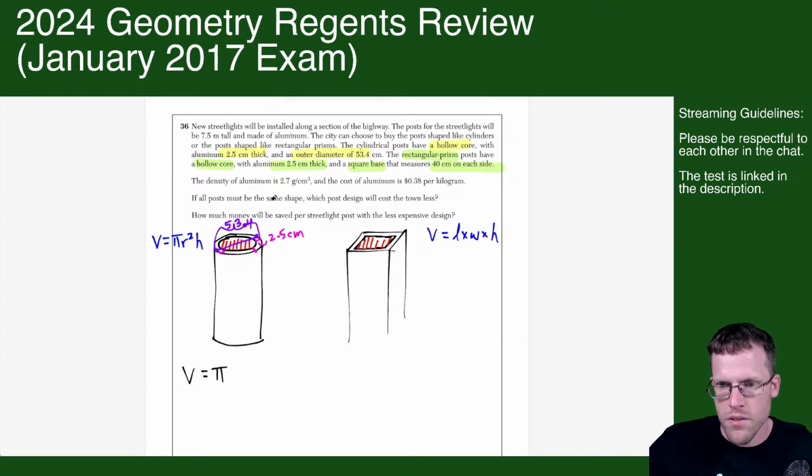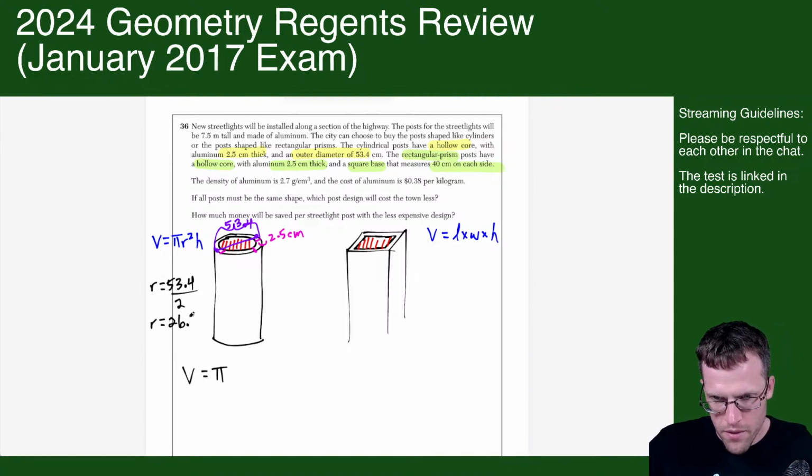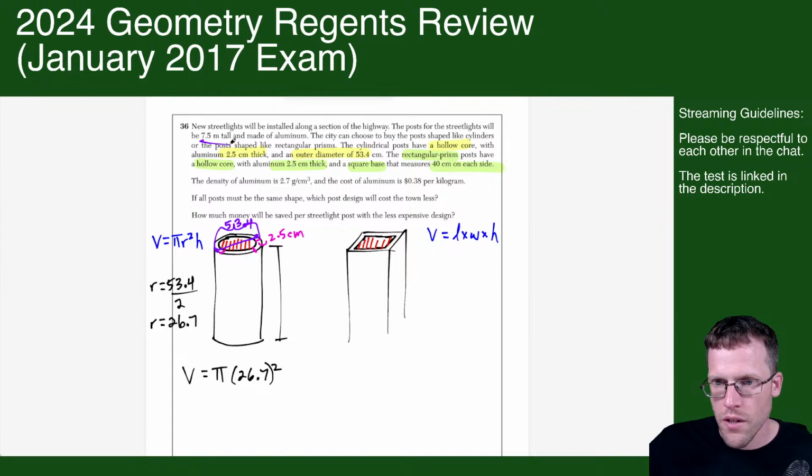is pi times, now, maybe the radius. The radius is 53.4 divided by 2. I'll just do that out. That's 26.7. We start off with pi times 26.7 squared times the height of this thing, and this is where we have to be really careful. The height is 7.5 meters. They really went, this was evil, this question.